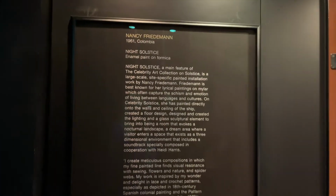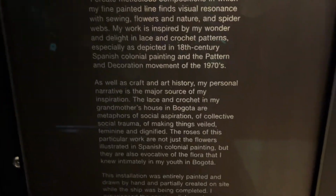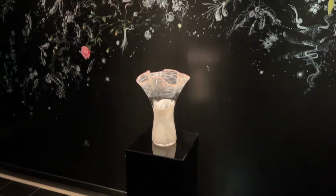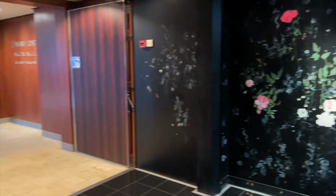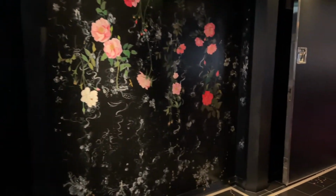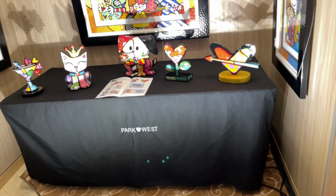There is some amazing artwork on the Celebrity Solstice, but the main feature of the Celebrity Art Collection is this artwork by Nancy Friedman. It's an entire room, including the ceiling and the floors. What I specifically loved about it is the sound of the crickets, because back home in Sabah we have crickets at night, and it was such a soothing feeling coming through this room and seeing the artwork and listening to the sounds of the night. So I thought this was like the coolest artwork ever.